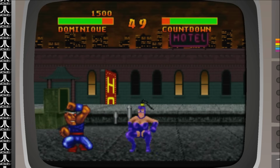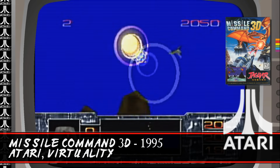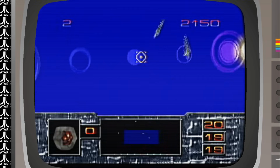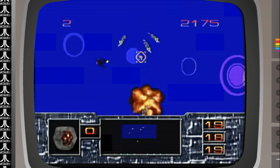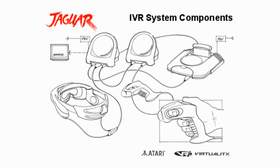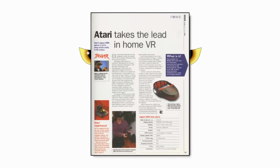Nothing really groundbreaking, although Missile Command 3D was a pretty good action package, especially used in conjunction with the virtual reality headset. Wait a minute. What happened to that promised VR system? I remember seeing it advertised in ST Format and thinking, blow me, this is going to be freaking amazing. But yet it still wasn't here. Maybe it'll arrive later in 1995.